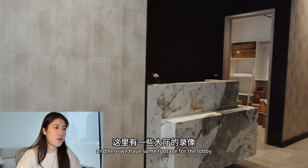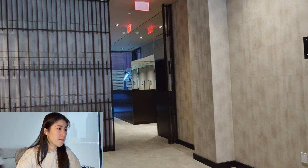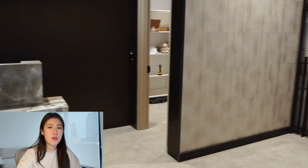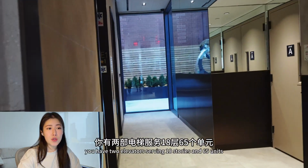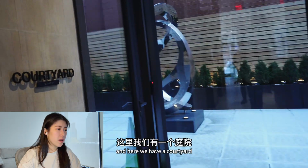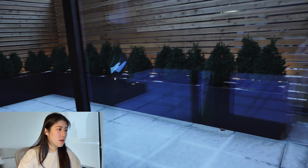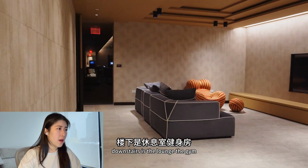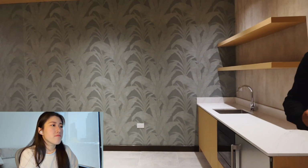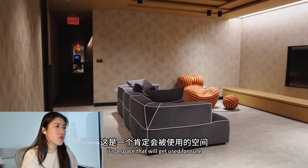And here we have some footage for the lobby and some of the amenities. Very impressive stonework. Doorman's already in place. Package room. You have 2 elevators serving 18 stories and 65 units. That's a good size. That's fine. And here we have a courtyard. They're going to put furniture, and downstairs is the lounge, the gym. Looks nice, looks modern. It's a space that will get used for sure.